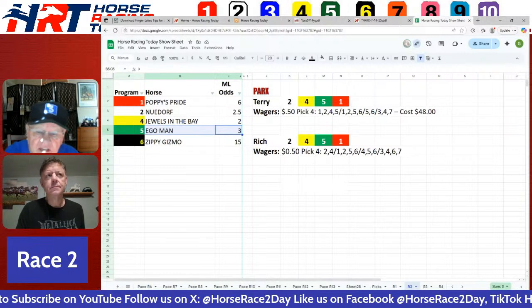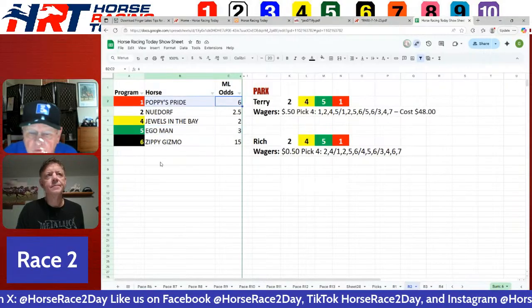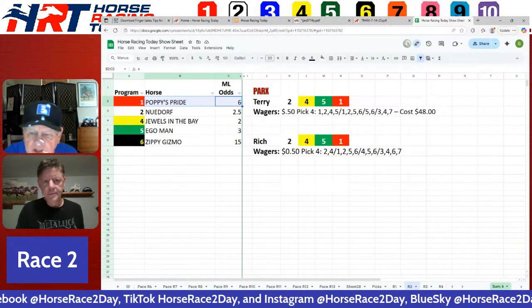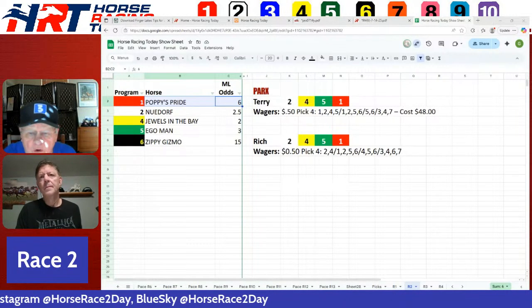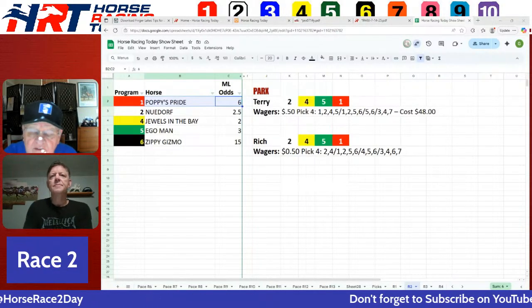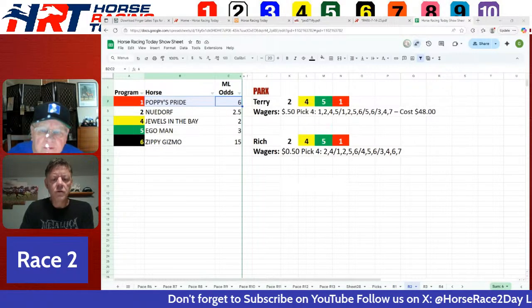And my long shot is Poppy's Pride, the 1. He has the highest last speed rating. The rail post winning 21% clip. His early running style will help his chances, and the shorter distance can help. Has a good workout on July 3rd. Second, Miami Vice, pick 4: 1, 2, 4, 5 with the 1, 2, 5, 6 with the 5, 6 with the 3, 4, 7, $48 ticket. I'm going to start with the 2-horse Neudorf.